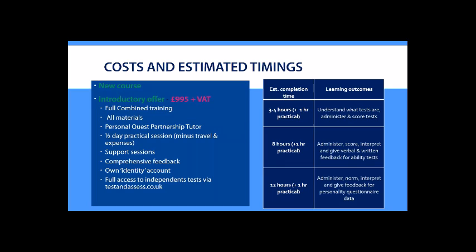And the final module is the personality module. So that's getting into a little bit more depth about the different personality traits and how we interpret and how we can give objective feedback, and approximately 12 hours to complete the workbook.